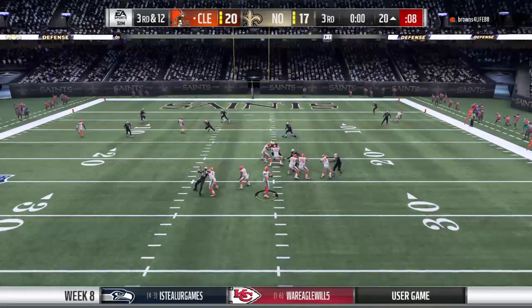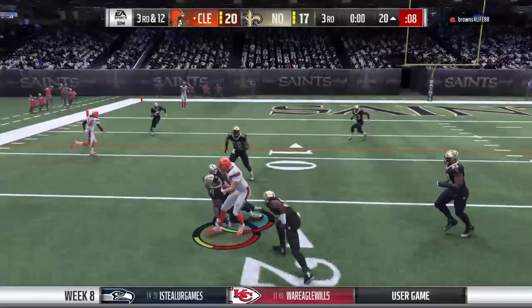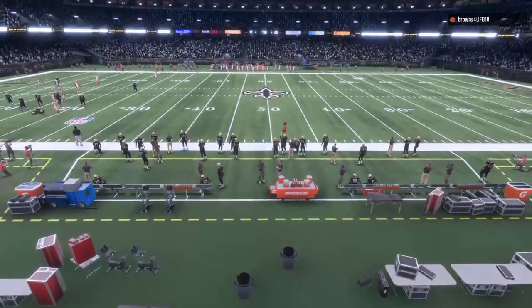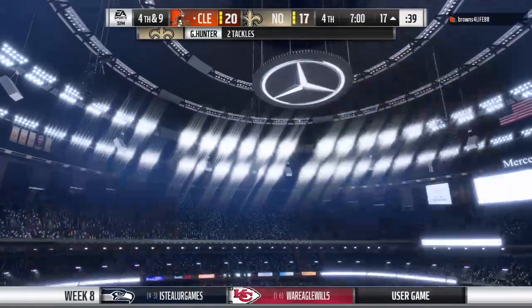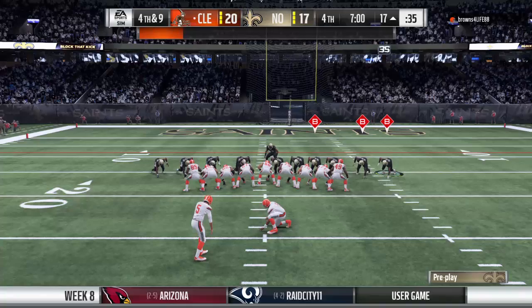On third down, Weber steps away to his left. He may try and run for this. And he'll go down, and that will do it for the third quarter of action. Back now here live in New Orleans. It's been a very hotly contested game to this point. Just a field goal separating these two teams as we get set for the fourth quarter.